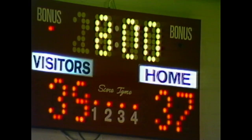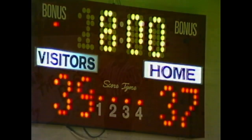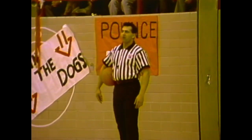Well, we've had a 7-point swing here, as at the end of the half it was 27-22 Port Huron High. At the end of 3, however, it's 39 for the visiting Port Huron Northern Huskies and 37 for the hometown Port Huron High Big Reds. We're in for 8 minutes of jam-packed action here at the Big Red Gymnasium. Oh, the crowd is really getting into it now.